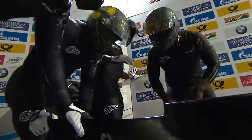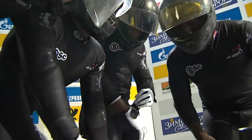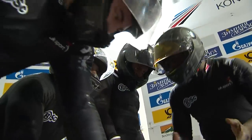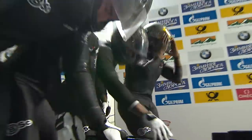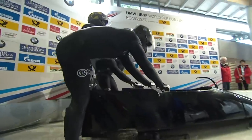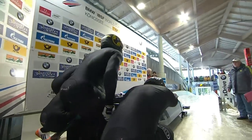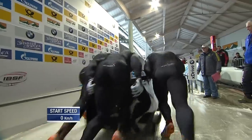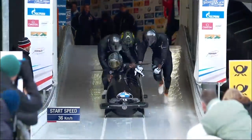This should be mid-80s. The British have got two very athletic teams in the competition today at four-man. Neither four-man pilot drove in the two-man yesterday. Yeah, the brakemen were doing the driving in the two-man. They're in the other sled with John Jackson. These guys got to get into the mid-80s, so unless they make a mishap.